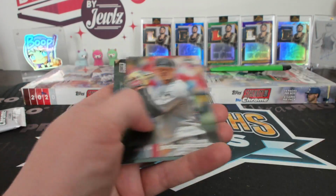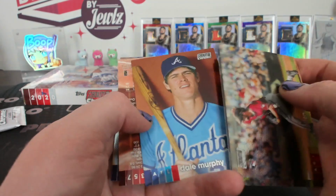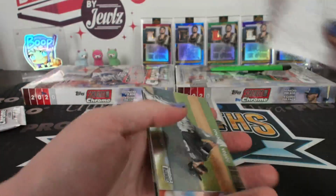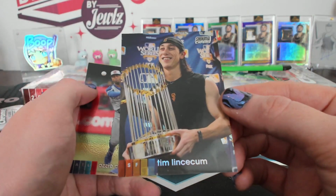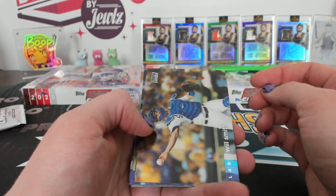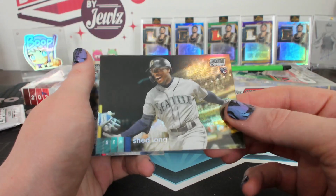Is that Empress of the Zone? True. Castro Refractor for Washington. Sure. Lincecum for San Francisco. Refractor. Yikes. That stinks. Shedlong Refractor for Seattle.